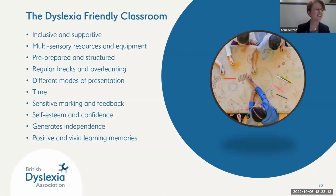So what is the dyslexia-friendly classroom? It's an inclusive and supportive environment, with access to multi-sensory resources and equipment. Learning often takes place through more than one sense at a time. So if you can access more than one sense in the planning of your tasks and the activities, it can reinforce a stronger learning memory.